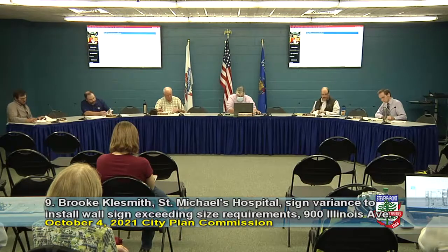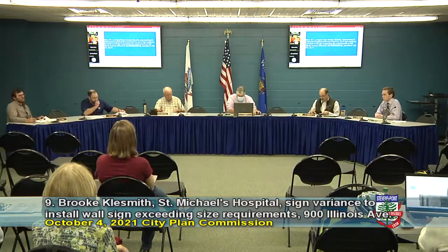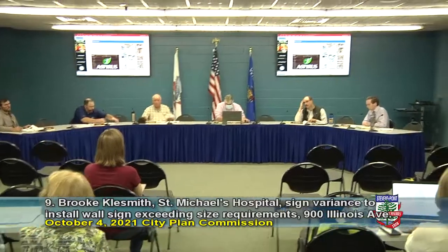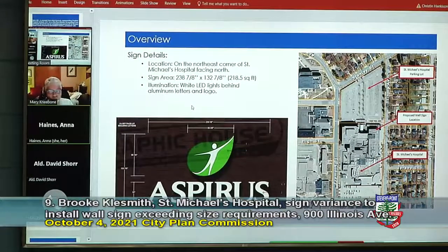Michael's Hospital of Stevens Point, for a sign variance to install a wall sign exceeding the maximum requirement at 900 Illinois Avenue, which is consistent with Chapter 25.14. Thank you, Adam. Mayor, as the commission may be aware, Aspirus came into an agreement with Ascension to retain ownership of a few hospitals in north central Wisconsin, one of which being St. Michael's Hospital. Since that ownership transfer, the applicant representing the hospital has been working with city staff on updating all Aspirus signage on the hospital grounds and in the adjoining parking lot.